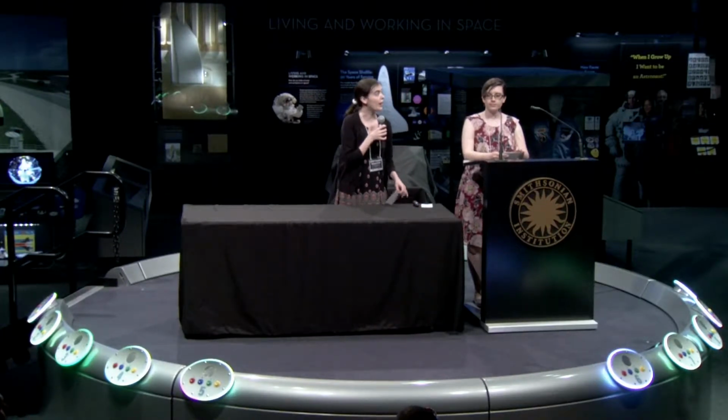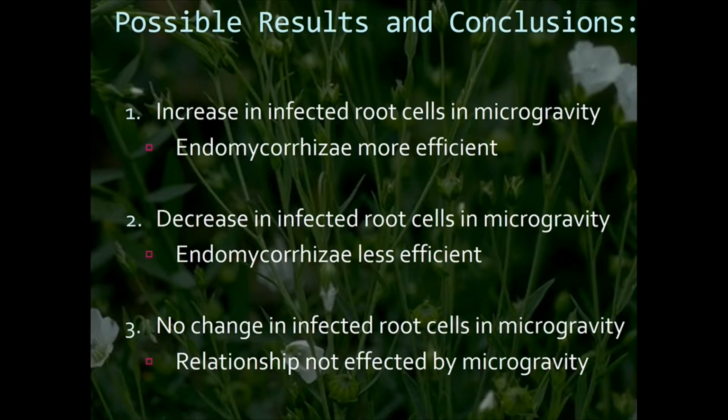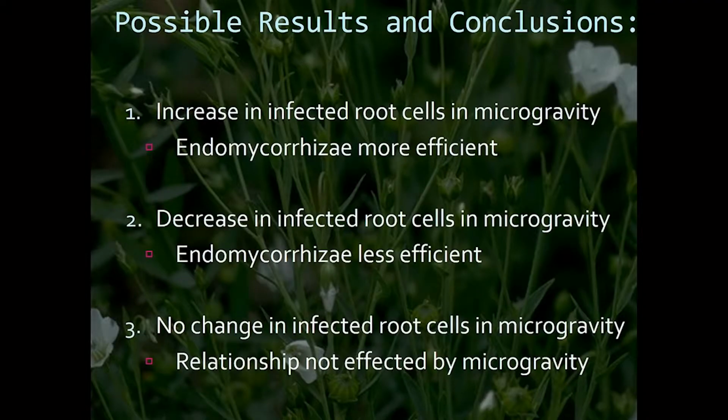Okay, so there are three possible results and three conclusions that we can draw from them. So the first is that an increase in the infected root cells will indicate that endomycorrhizae is more efficient in microgravity, which would be really good because the spores take up way less space than like a 20-pound bag of fertilizer.